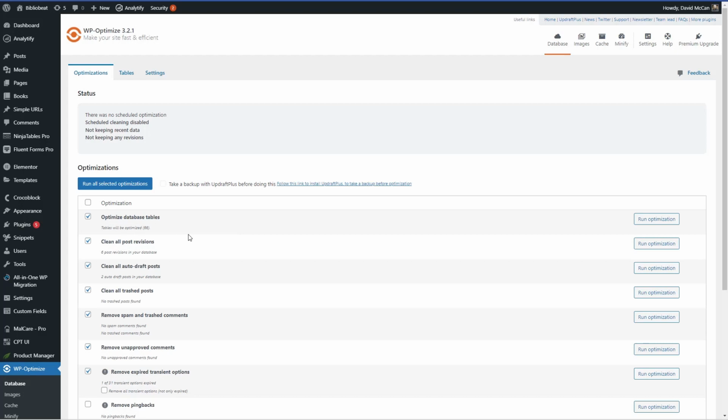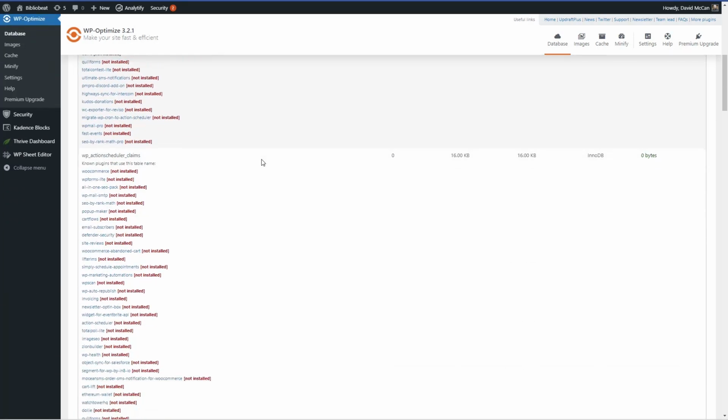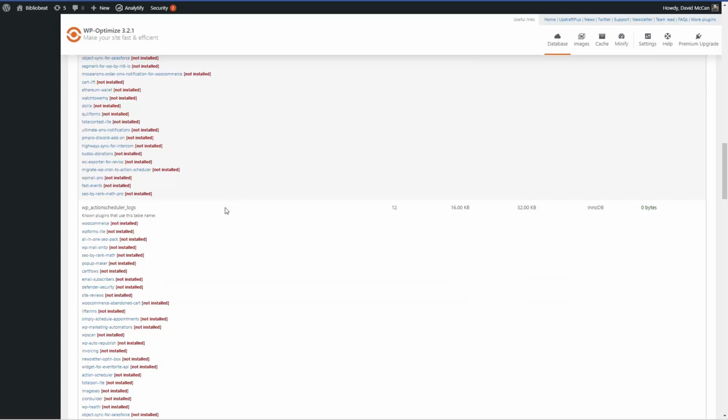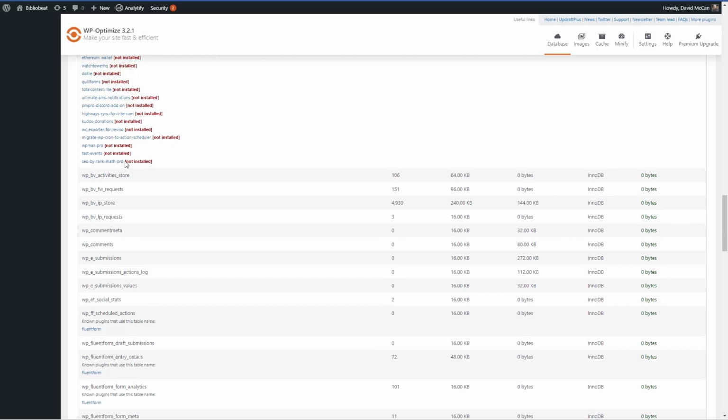And there are a couple of options for doing database optimization. WP Optimize is from the same people that make Updraft Plus. They have a freemium plugin. You can optimize your database tables, you can clean out post revisions, auto drafts, and so on. And so that's nice to get that stuff out of the way. And then another thing I like about the free version of this program is their table view. It shows you the tables, and it also shows you, though, the plugins that it knows of that use those tables.